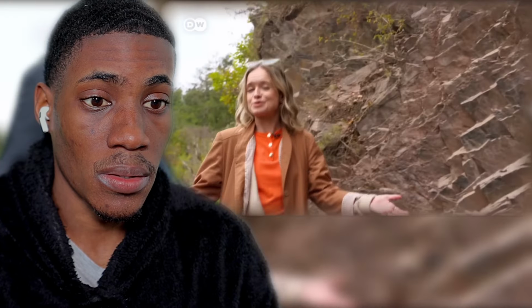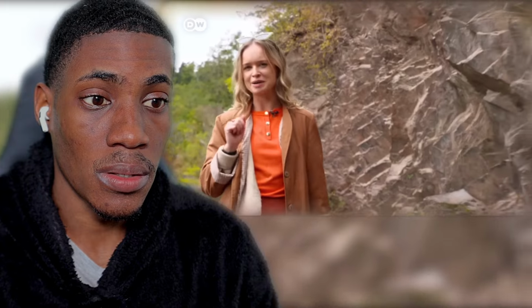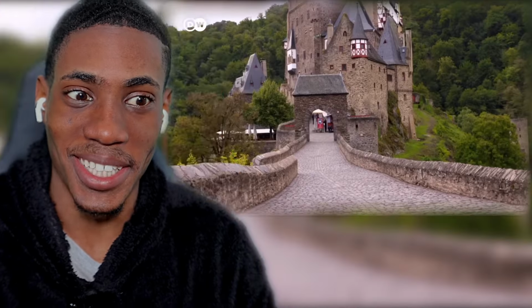It's a really nice walk here through the woods, but it might be a little bit inconvenient living in a castle that was tucked away in the middle of nowhere. I mean, what if you wanted to order takeout in the middle of the night? Although, I guess if you lived in a castle, you would probably have a private chef. Exactly. We'll find out.